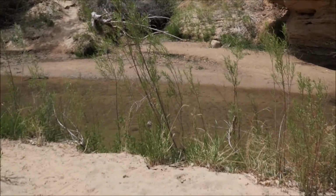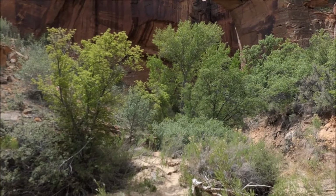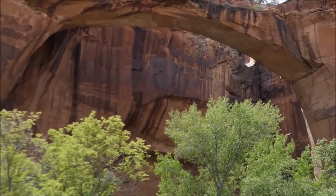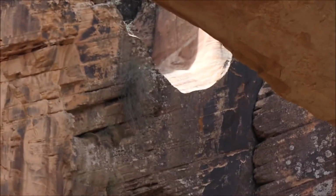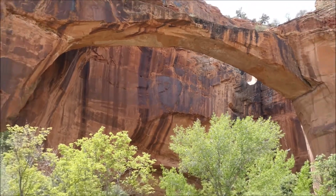So there's the Escalante River, and high above it, really high above it, is the Escalante Natural Bridge. Not much of a creek formed that little spout right there that's in the light. That's where the water comes out that created this entire arch.